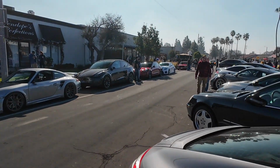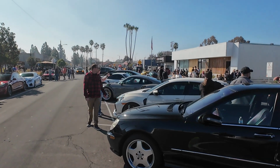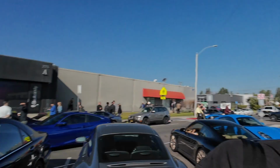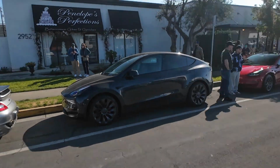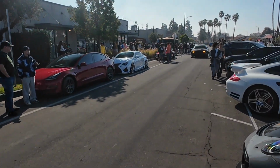And Period Correct is a really cool spot. They sell all sorts of cool things, do some really great collaborations with other brands like Roof. Got a 997 Turbo here. I want one of those. And I think I see Taka's car over there.